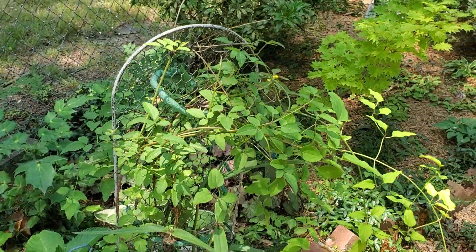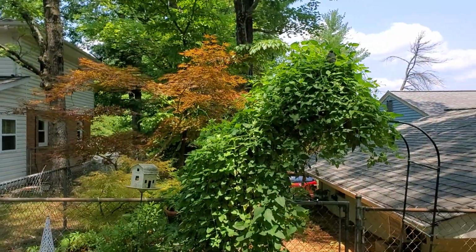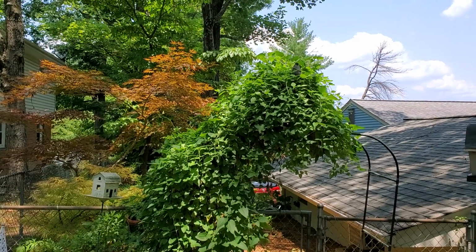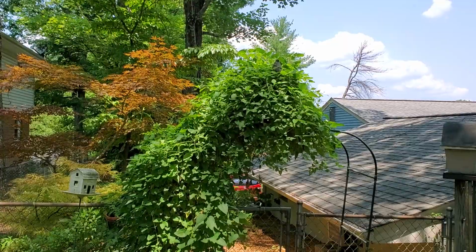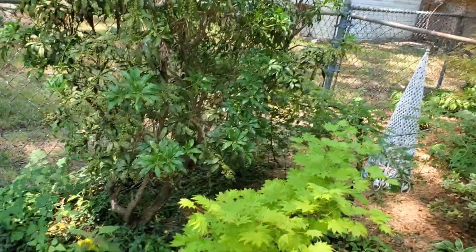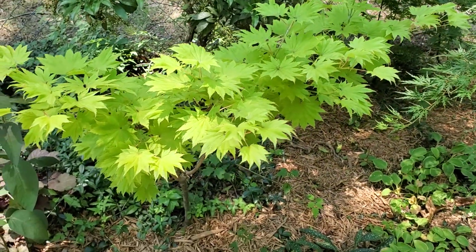And this is a little sweet autumn clematis. And of course, the big sweet autumn clematis. And I'm going to have to cut that down after it blooms this fall too, because it's tilting the arbor also, because they are such strong growers. Get up close so you can see this beautiful lime green on this full moon Japanese maple.